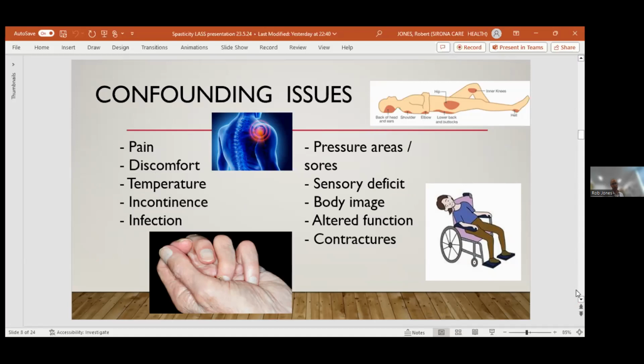And then the other thing I just wanted to mention was this concept of body image. What I mean by that is that people's body image can be affected by stroke. Awareness of your body and where things are is quite a commonly reported issue following stroke. And if your awareness, what we call body schema, the representation of your body in your own brain, is affected, then that can be another thing that can implicate or exacerbate the problems of spasticity.